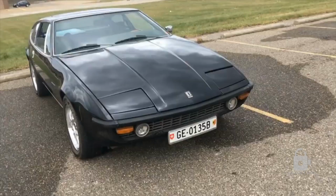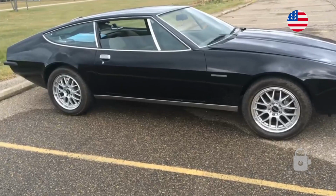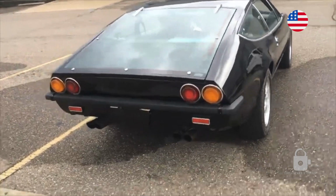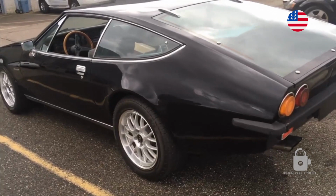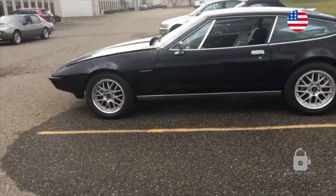This 1975 Bitter CD, originally painted in a green metallic, is one of 395 cars built in Germany by Erich Bitter between 1974 and 79. Built on a shortened Opel Diplomat chassis, GM supplied the rolling chassis with a 327, 227 horsepower, 3-speed automatic with an independent rear suspension, 4-wheel power disc brakes, power steering, power windows, and air conditioning. Purchased in Germany and delivered to the U.S. in 2010, the video was shot by me 18 months ago when I was inspecting the car for purchase. It is now residing in San Francisco and a restoration is underway.